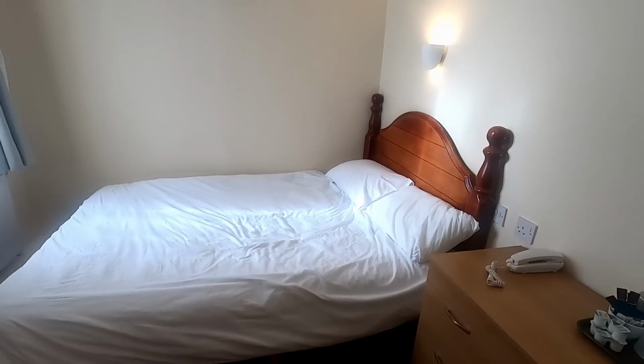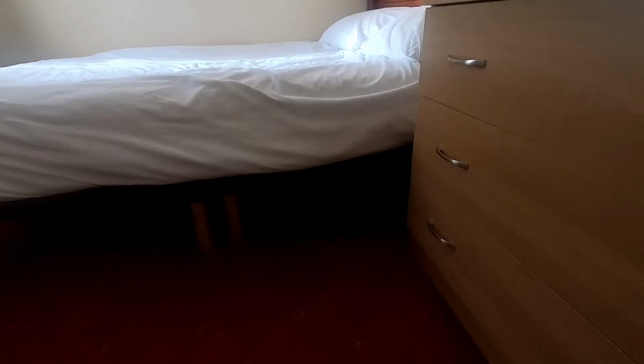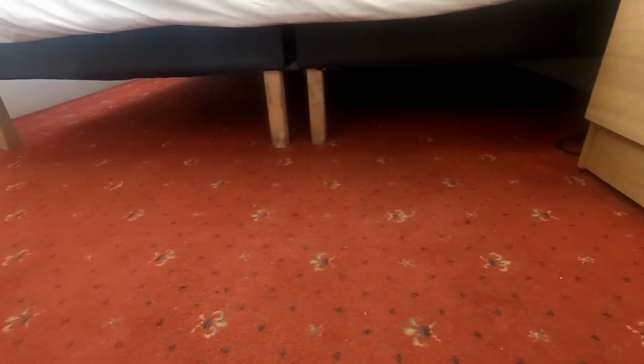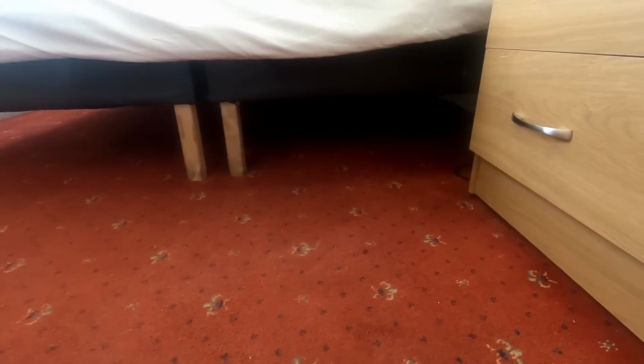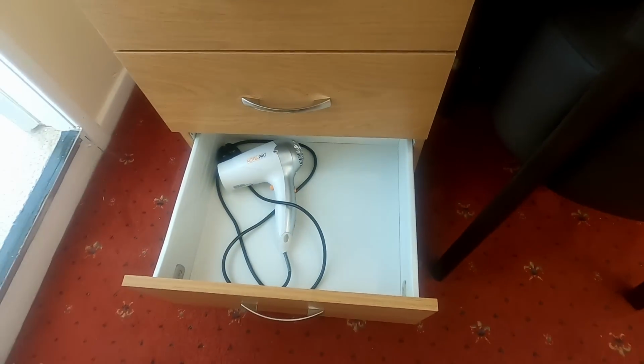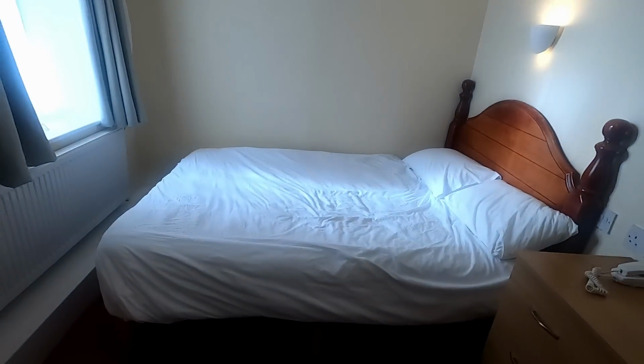All right, I'll do the bed test now, see how hard or firm this bed is. You can store stuff under the bed as well. It's not a divan, it looks like it's got storage under there. Let's see what they've got in the drawers, actually. Nothing in the drawers. Usually you get a hairdryer. Obviously, it doesn't matter to me. There's nothing in the other drawers. Right, let's go for the bed test.